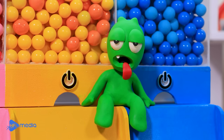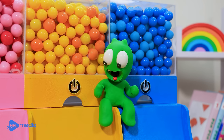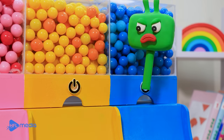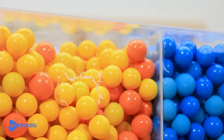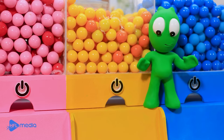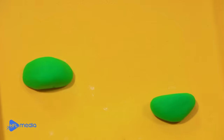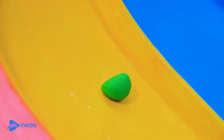But Pea Pea is tired. He needs a break. Pea Pea is angry because no candy is falling. Oh no! Pea Pea breaks the candy box and candies spill out onto the table. Pea Pea forgets that the mini stone steps are still on the slide. He's really clumsy.